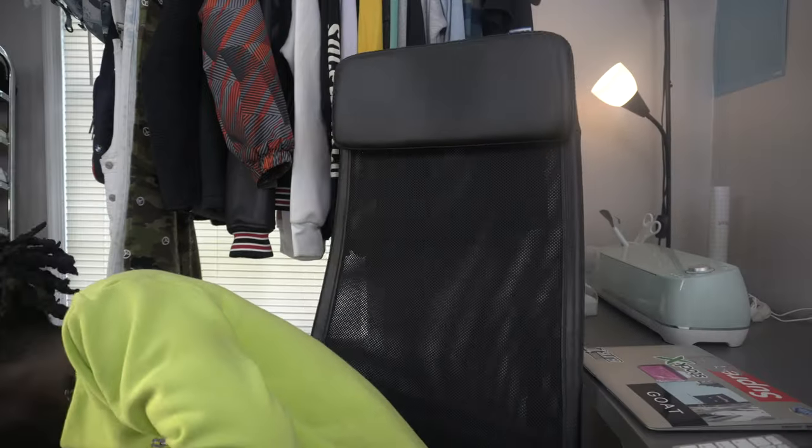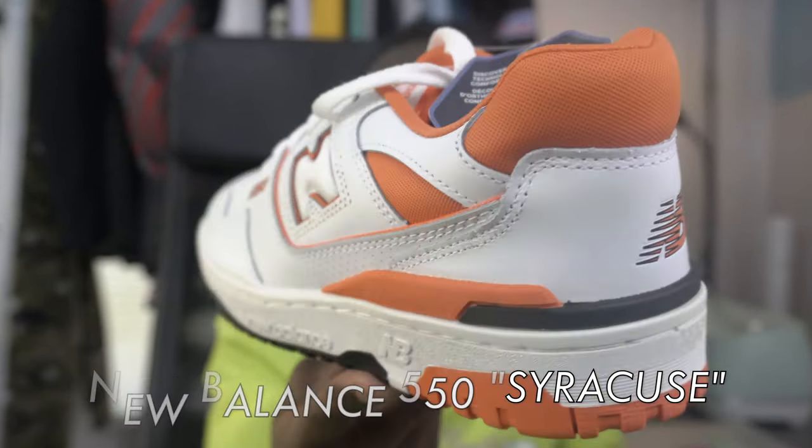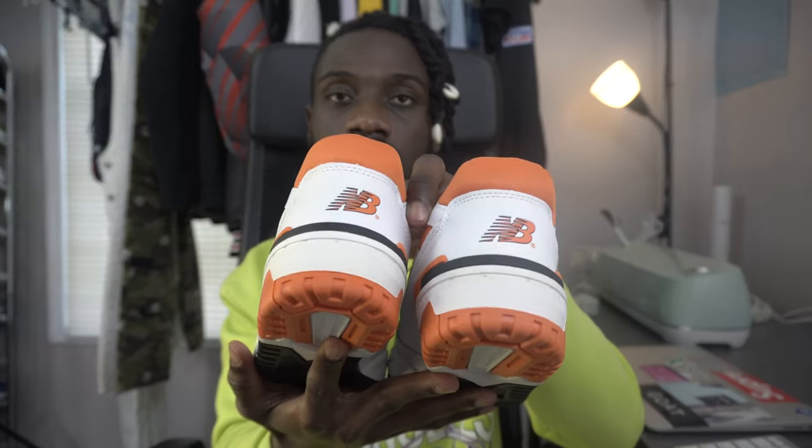That's number three. Number four, we got the New Balance 550. This is like the New Balance Dunk right here. I also got the purple. This shoe goes with anything in your closet.